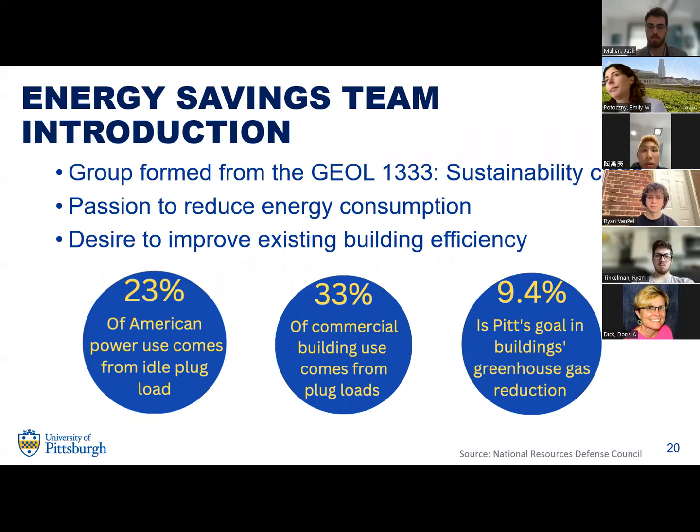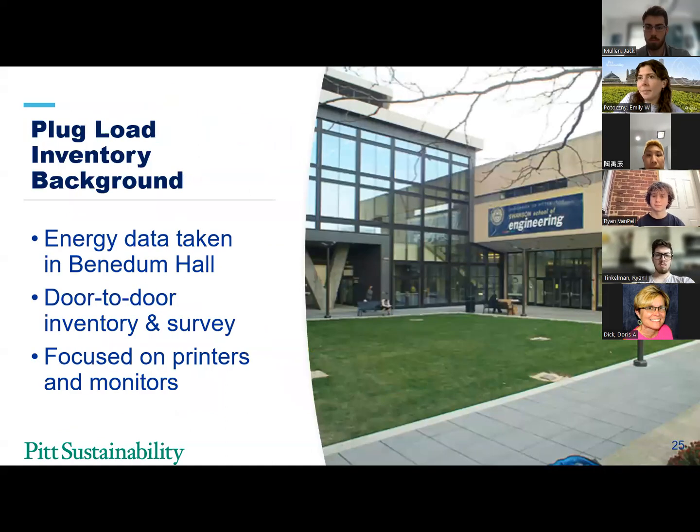We found out that 23% of American power use comes from idle plug load, which means that 23% of American power use comes from people forgetting to power off things, and 33% of energy use in commercial buildings comes from plug loads. We also found out that Pitt's goal is to reduce greenhouse gas emissions by 9.4%. So now let's give the floor to Jack Moreland to explain more about our research on Benedum Hall.